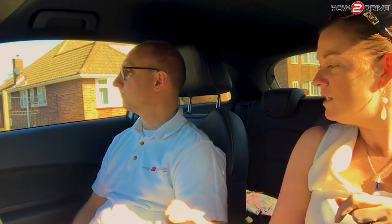So the checks which you want to do when you get in the car is you want to make sure, first of all, that your door is closed properly. So just go on first like this, just do that. Is it rattling? Does it feel secure? No, it's shut. It's shut, excellent. That's how we want to keep it.